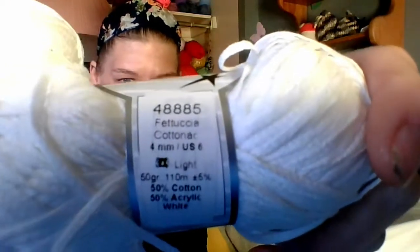And I also got... Sorry. Packaging is driving me crazy. The same style, but it's called Fettuccine Cotton AC, Cottonaca. Hold on, let me see. I'll show it to you. That label's kind of worn down. Well, they're all kind of worn down. But it's a cotton acrylic blend. And I have got 7 balls of white. That would make like the cutest purse, would it not? Or something. Yeah. So sweet.